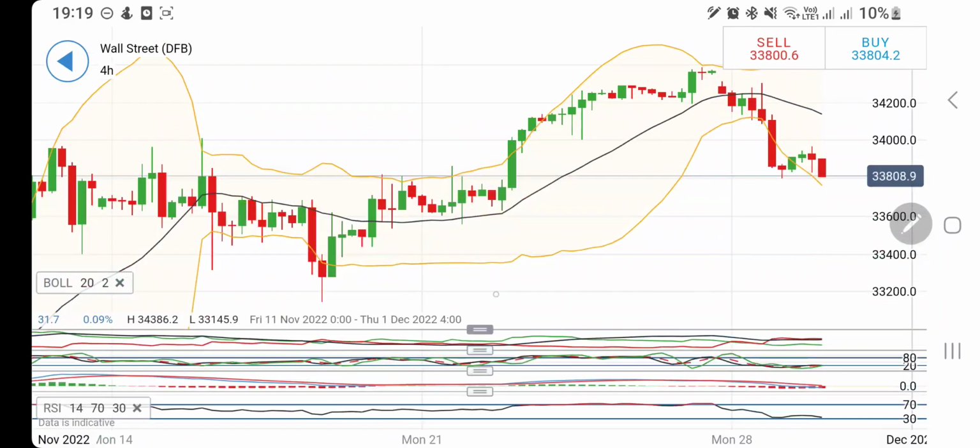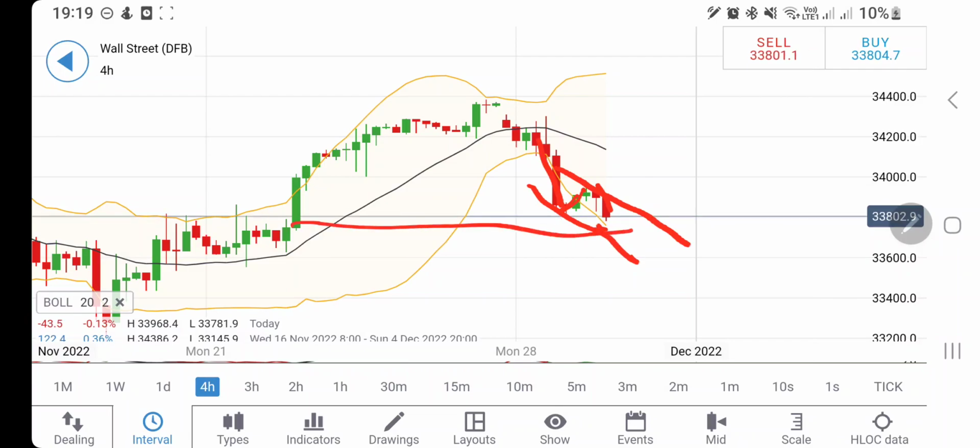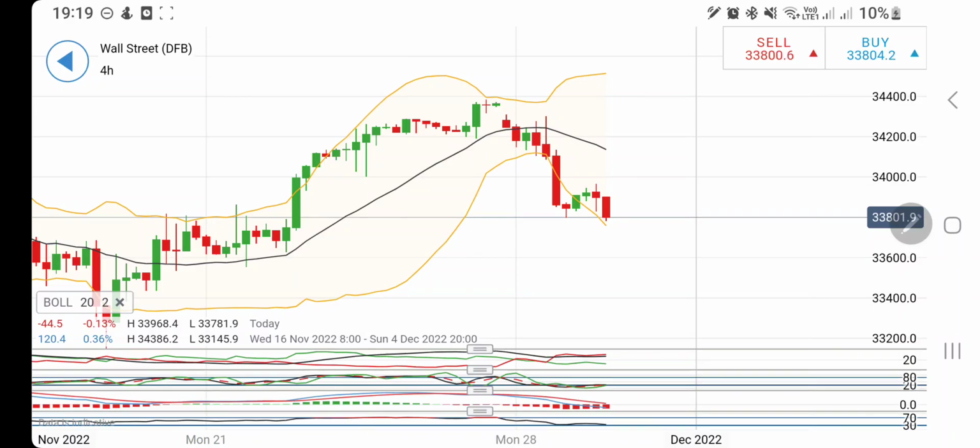On the 4-hour charts, likewise, this appears to provide a good red candle. Drop, retracement, drop, and the lows probably are a little far away. If you consider this, then you can expect 33,700 levels to provide a very good support for the day. So below 33,750, at least you'll get 50 points out there.